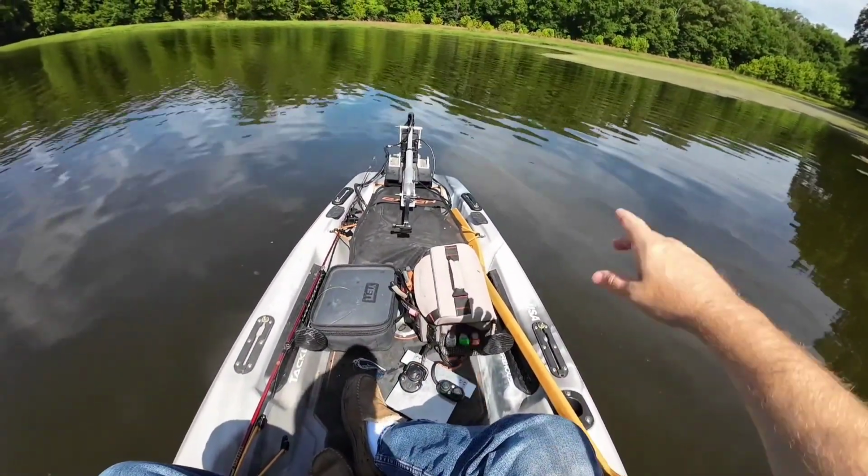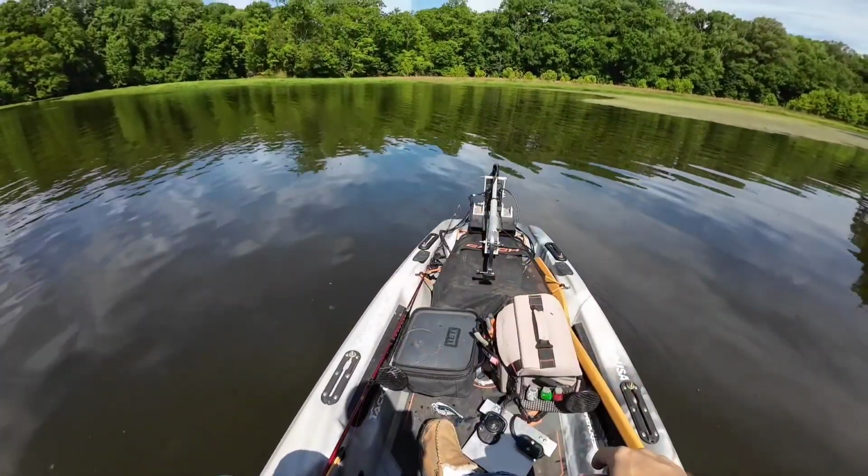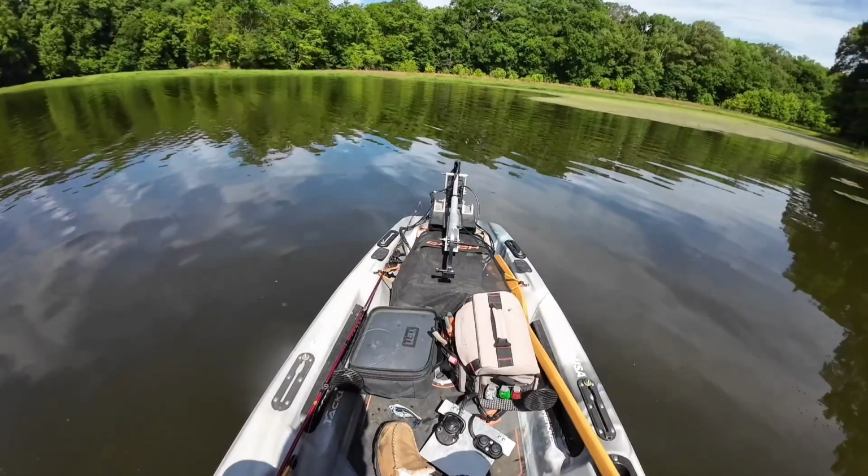I'm going to continue just fishing around the edge of this, plumbing around. Just tons of shad out here right now hitting top of the water. Just looks like paradise.